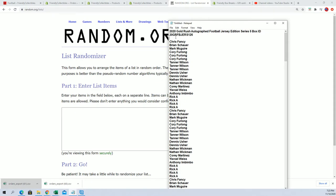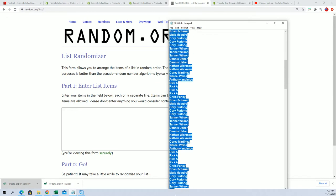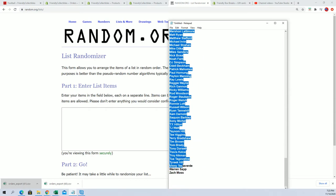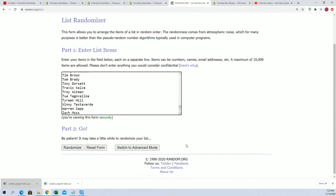In this jersey 126, we're going to start randomizing the owners, and we're going to randomize them 7 times. We'll stack up each list side by side after they go through the random 7 times. That's how you get matched up with your player.